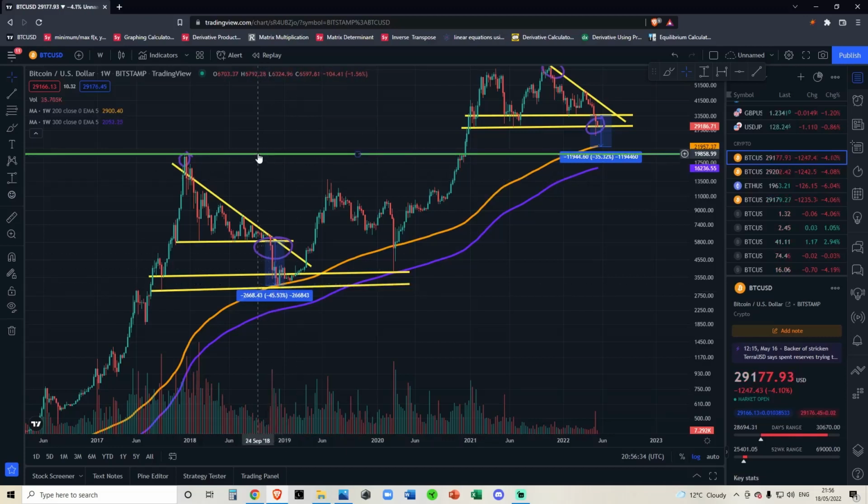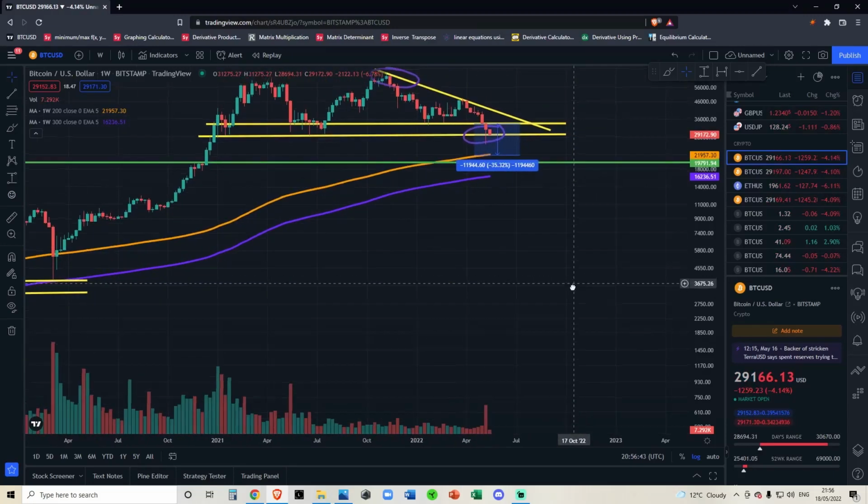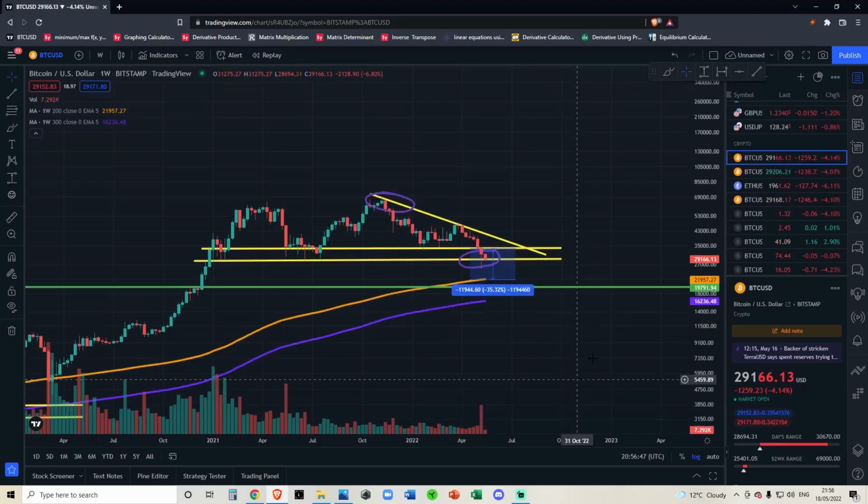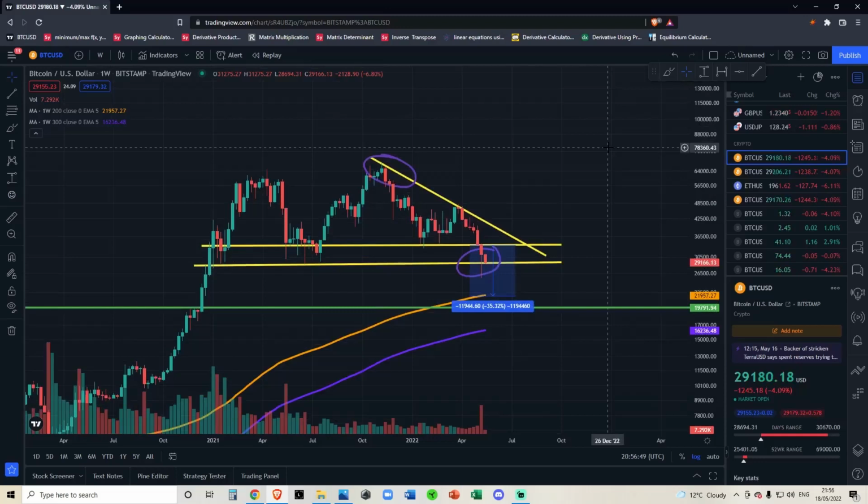I don't think we'd be going as low as the previous all-time high, round about that 20,000 low or high 19,000s. But it could definitely happen, especially considering the amount of bearish volume that we have going on at this moment in time. Tomorrow I'm going to be checking out the weekly, monthly and 2-weekly Heikin Ashis for Bitcoin, so we will see what the Heikin Ashis are looking like.